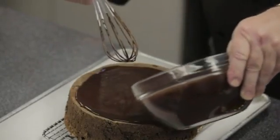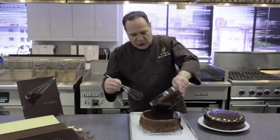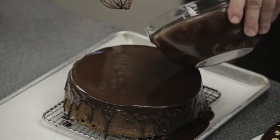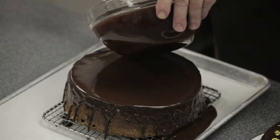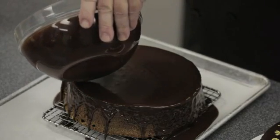It's always best to have a frosting tray underneath and a sheet pan underneath that to catch the glaze, because you can use the glaze over and over again. Now just look at that cake. Doesn't that start to look beautiful?